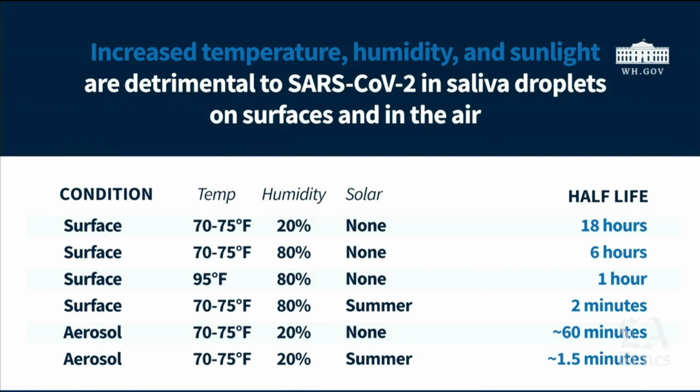So we measure it in half-life, because half-life doesn't change. If you look at an 18-hour half-life, what you're basically saying is that every 18 hours, the life of the virus is cut in half. So if you start with 1,000 particles of the virus, in 18 hours you're down to 500, in 18 hours after that you're down to 250, and so on and so forth. That's important as I explain the rest of the chart.